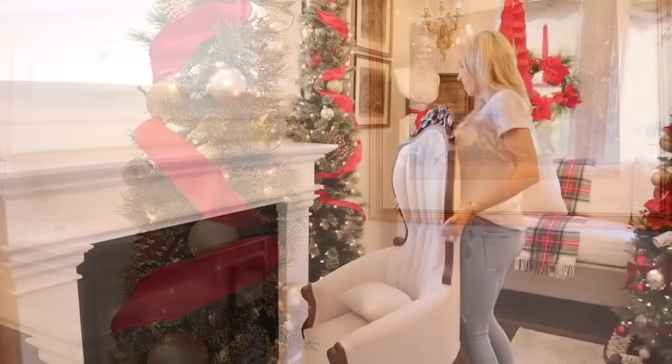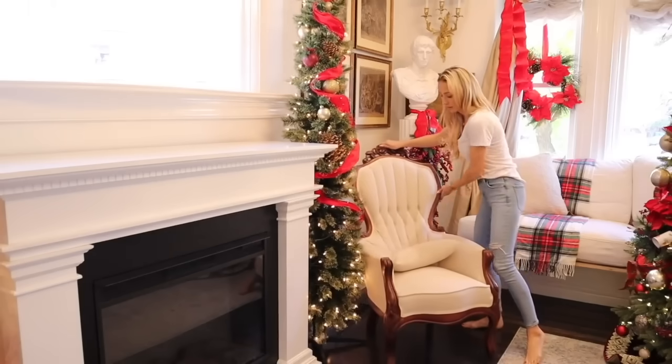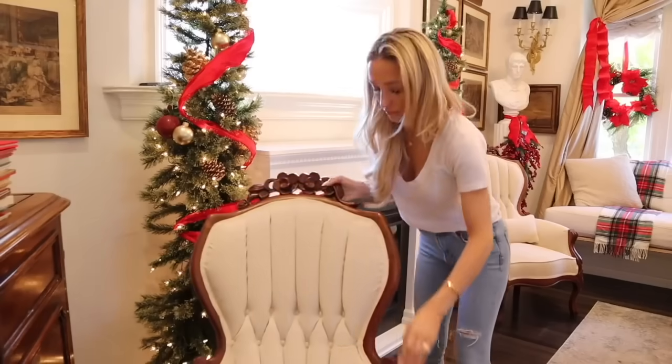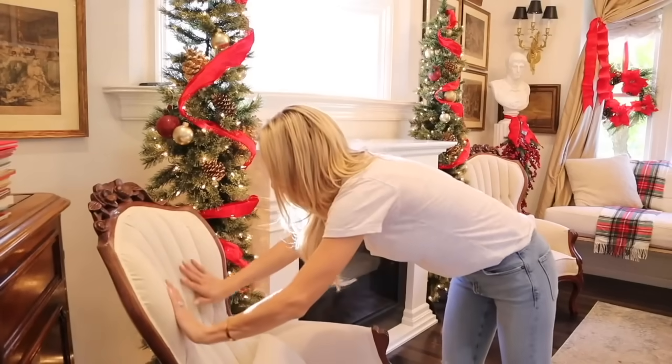But now that I have those done, I want to bring in the chairs we had reupholstered. I love these. They're just gorgeous Victorian chairs. I actually think they fit better in this room than our old camelback chairs that I loved, but they're very large. So I'm glad we took them out and got these instead.